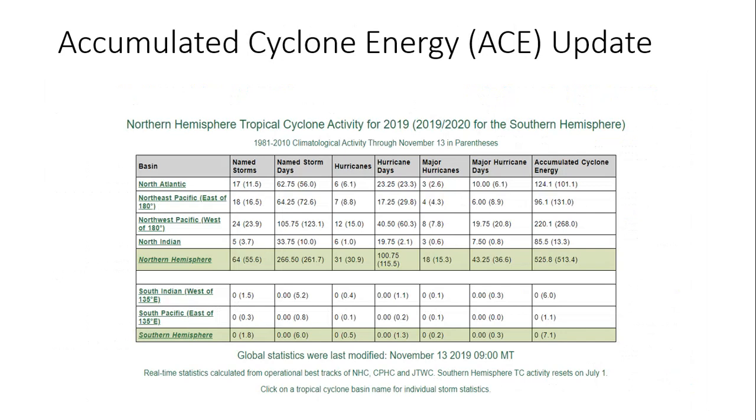And then finally, I want to talk about accumulated cyclone energy, the ACE update. If you recall from my September video, I mentioned that I needed to keep a close eye on this. Hurricane season runs through November 30th. And look at the North Atlantic ACE. As of November 13, 2019, the ACE was at 124.1, while the average climatological ACE is at 101.1. So in the North Atlantic Basin, we are slightly above normal for the ACE values.